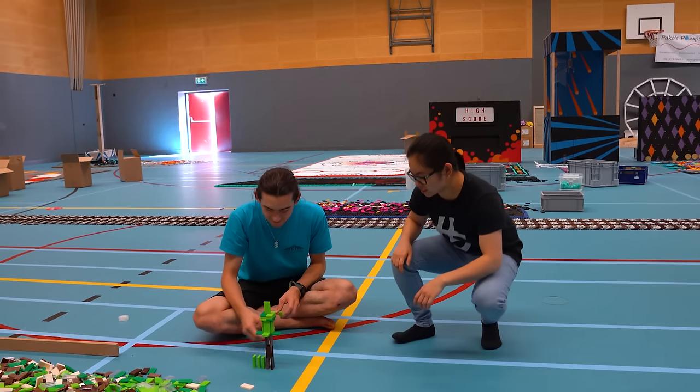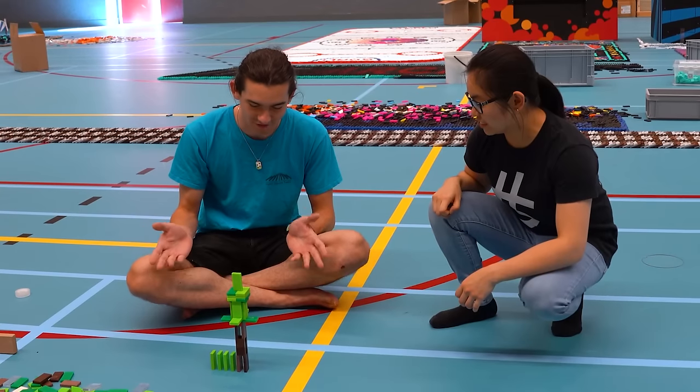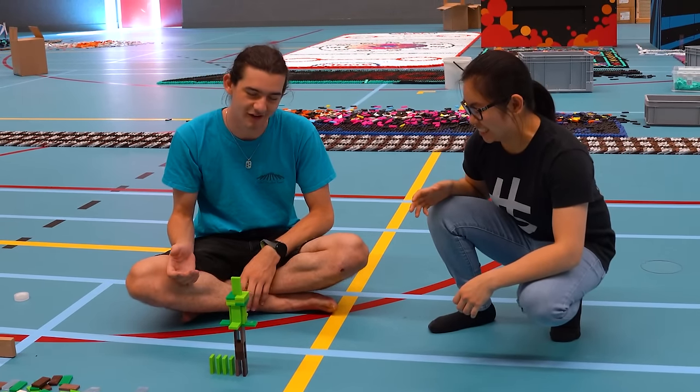Hey, Argo, I don't know if this is gonna work. Did you test it? It's just a tree. It always works. I mean... Really? Yeah, it does. Show me.